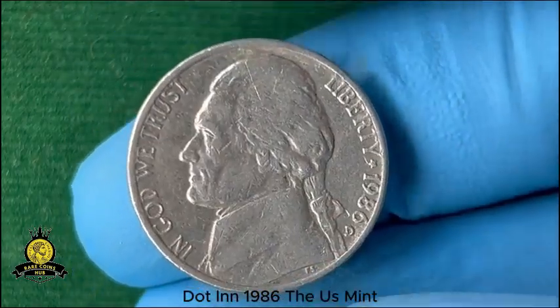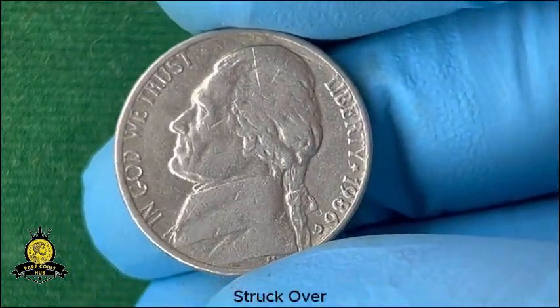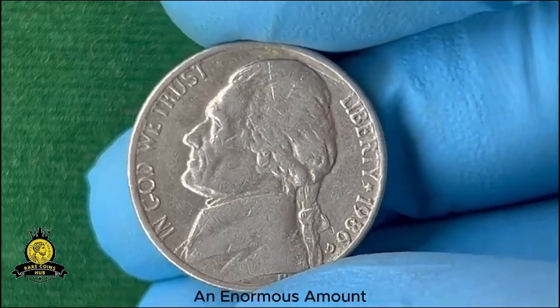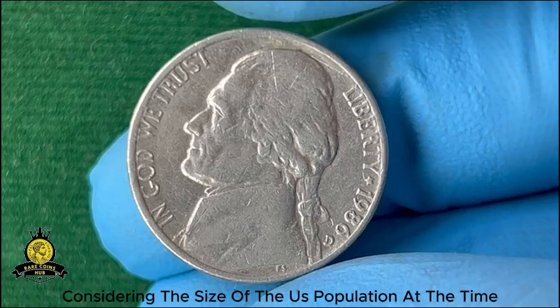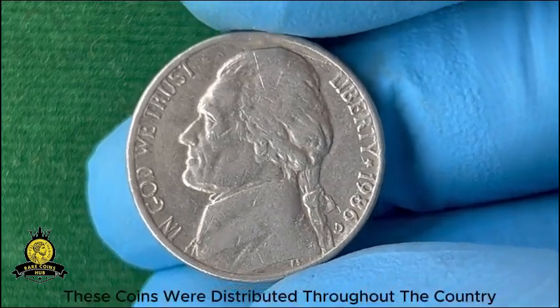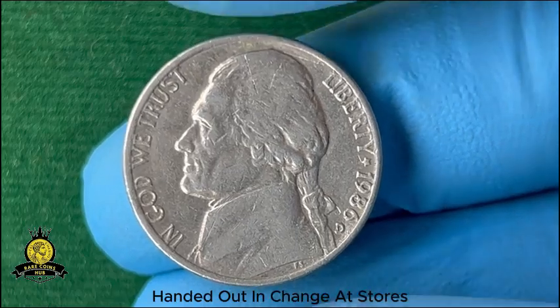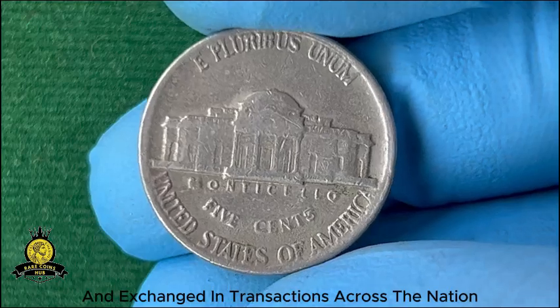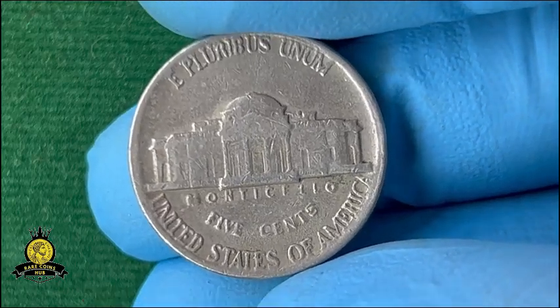In 1986, the U.S. Mint struck over 600 million Jefferson nickels for circulation, an enormous amount considering the size of the U.S. population at the time. These coins were distributed throughout the country, handed out in change at stores, used to buy everyday items, and exchanged in transactions across the nation.